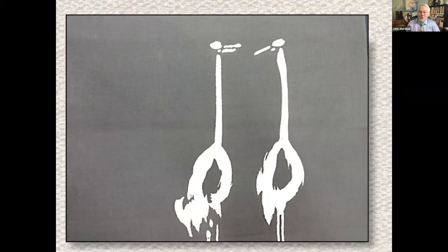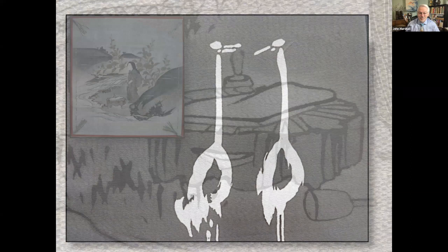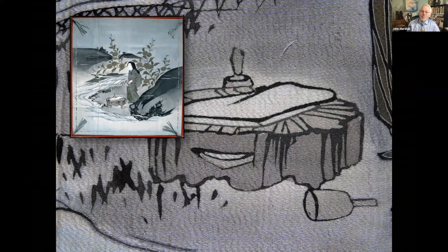But again, you can see that they are thoroughly involved in conversation, and just a delightful piece that could be used for any occasion. And as I mentioned, the Japanese gradually got away from the very high-class, celestial, esoteric type of imagery that might be Chinese-inspired and started to do more everyday things.